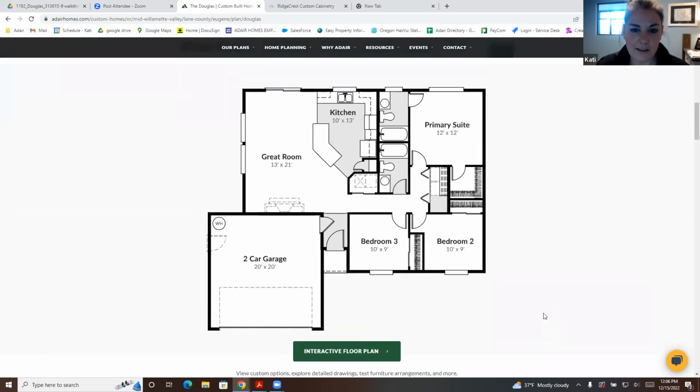Katie, I've got a question for you. Say, for example, I'm one of those people that wants a pantry, or for example, I want a rectangle island, right? Is that something that's fairly feasible for Adair to do? 100%. And I think, Joe, as we get into this house and look at the video, it might be useful if we point out things that could be different.